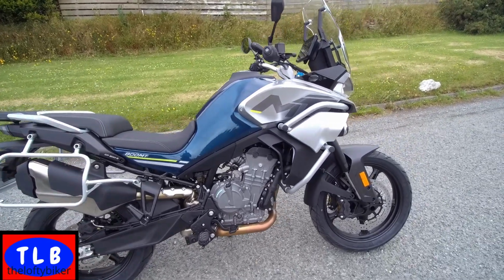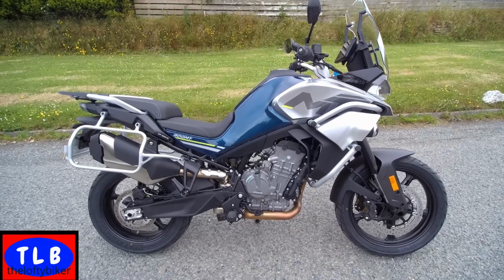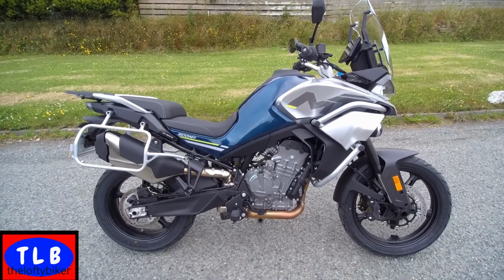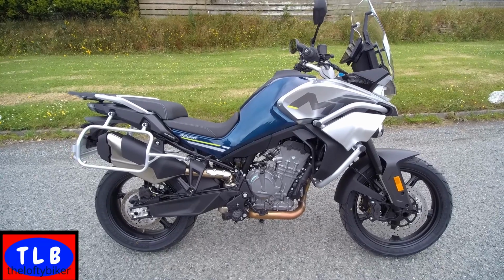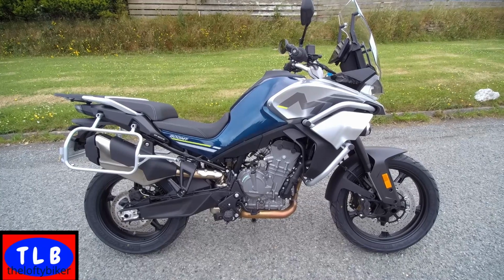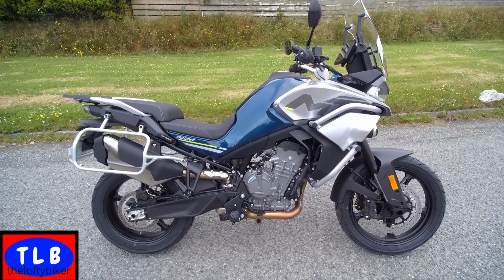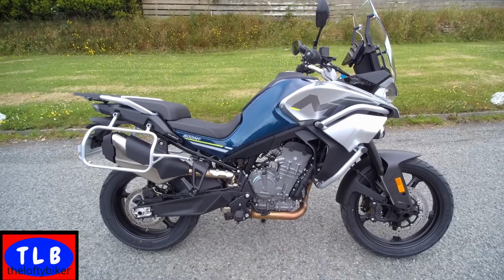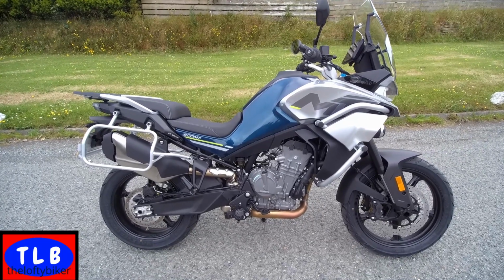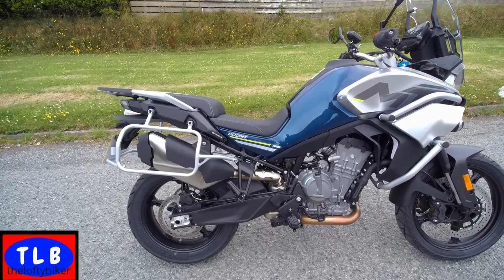I'm not 100% sure. This is a 799 parallel twin double overhead cam unit, 95 brake horsepower at 9,250 revs, 57 foot-pounds at 8,000 revs. It's a fairly low standard seat height of 825mm. We've got 19 litres of fuel and it weighs 231 kilograms wet.